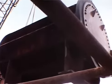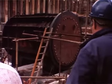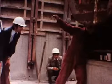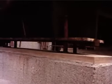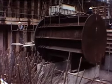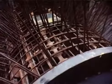Despite weighing up to 155 tons, the gate support structures were lowered into position to an accuracy of 2 millimeters. Engineers and foremen, crane drivers and installation specialists worked closely together. There was no margin for trial and error. Once positioned, each unit was bonded into the pier itself with steel reinforcement.